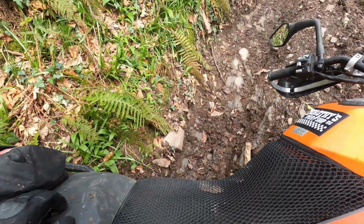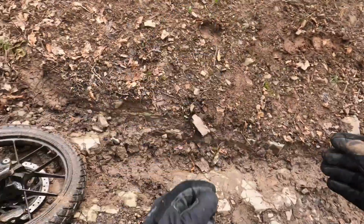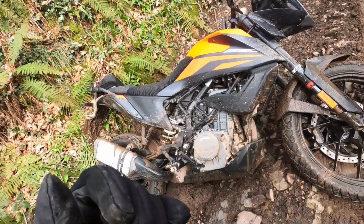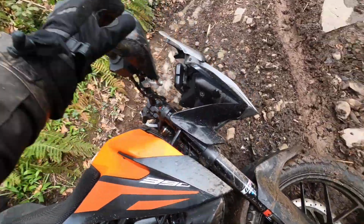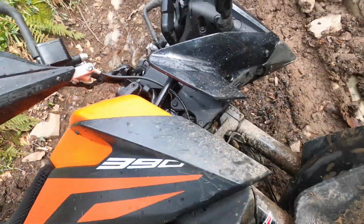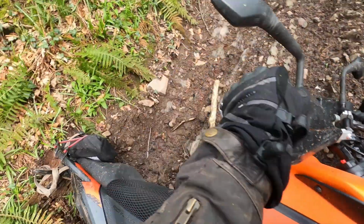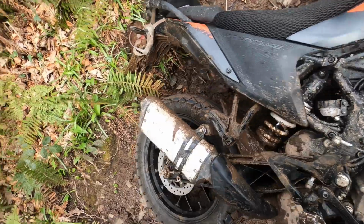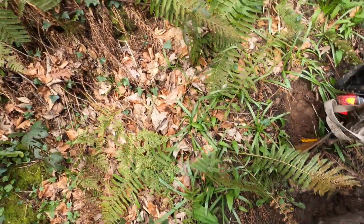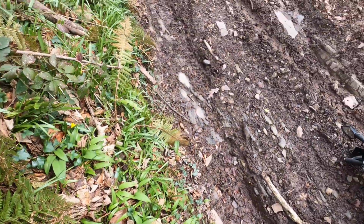What I'm going to have to do, lay her back down, and I'm just going to drag her so she's at least level or 90 degrees to the slope. That means when I do get it right, I can, oh dear. And this is where you want engine guards. Okay, so now I am going to go top side of her. I'm going to lift from the top. That number plate might need replacing by the time I've got it upright.